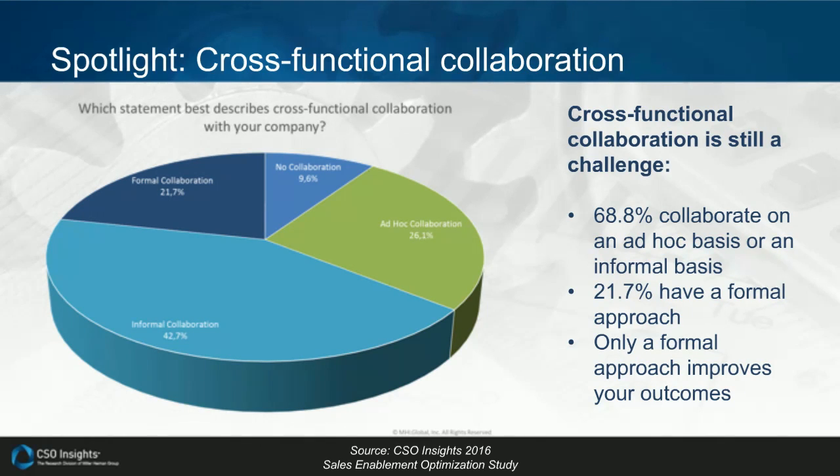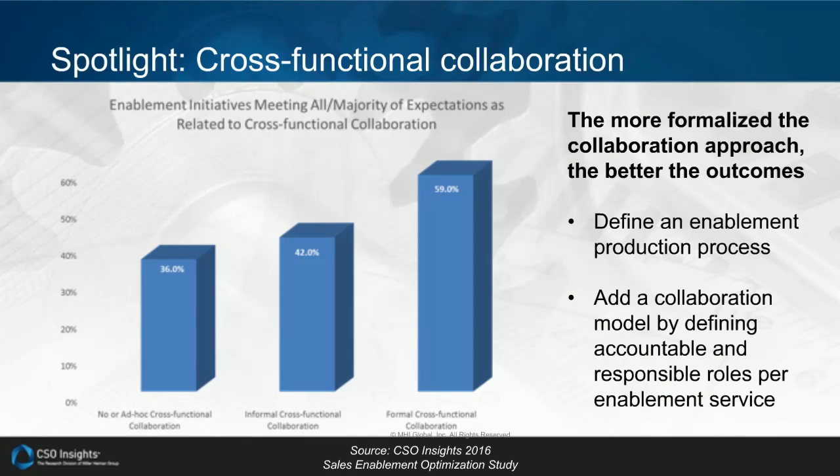And then you also see that 21.7% work on a formal approach, and we will see in a minute that only this small group of participants who work based on a formal approach have set one of the cornerstones in place to really meet their expectations, to create the outcomes they are looking for. So what we did here is we looked at the results of this group of participants in the study who work based on a formal cross-functional collaboration approach, and we mapped that to the others who said, for us it's ad hoc or informal, and we just looked at the outcomes they achieve. And you can see here, you're much more likely to achieve your goals and to meet expectations if you work based on a formal approach of collaboration.